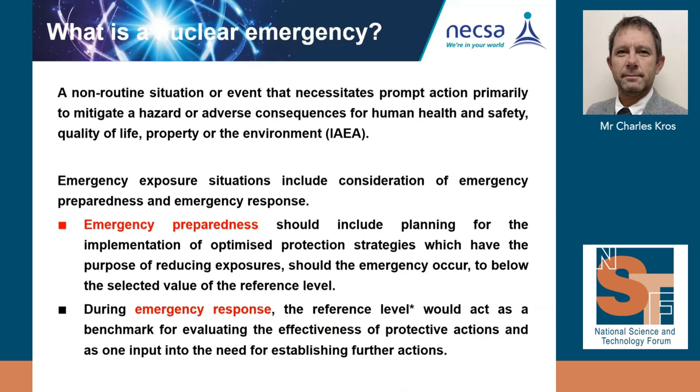If I go on to what is a nuclear emergency, I don't think anybody has ever been in the space of dealing with emergencies. This is not a unique definition. It's basically a non-routine situation or an event that necessitates prompt action to mitigate the consequences for humans, for life, and for property and the environment. This definition is from the IAEA, the International Atomic Energy Agency.